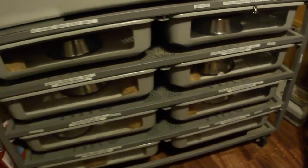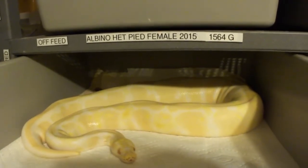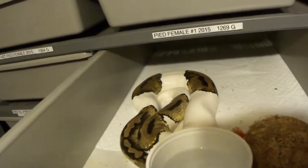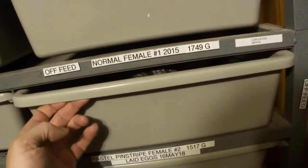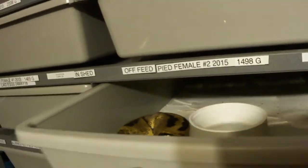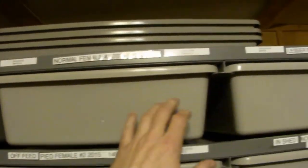And let's see, everyone down there has laid. These guys in this row have laid. Then I have my albino het pied. I think she's going to go. I actually did an ultrasound on her and it looks like she was. This pied female, I don't think she's going to go. I could do a quick ultrasound at some point, but I don't think she's going to go. Then I have this normal. I think she's going to go. She laid eggs. Then I have a pied female up here. I think she's going to lay. Albino female, I think she's going to lay. A normal, she's going to lay. And a lesser, she's going to lay. So I've got a lot coming too.